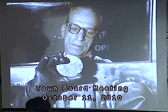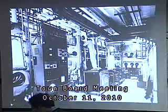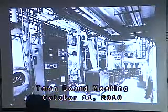Working in a glove box, it's lead lined, but there were problems with some of this. A lot of workers became sick because of work at Rocky Flats. And here's another production area photo. 1960, this is Building 771, and it was one of the main production buildings.